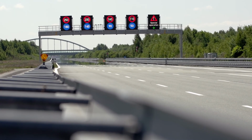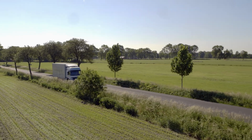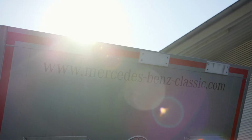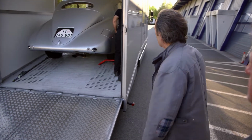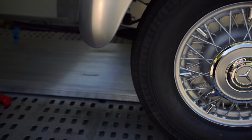What follows is the last and decisive act of the project. Papenburg in Lower Saxony. The high-speed test track of Mercedes-Benz. After 3 years of hard work, the moment of truth. The car has an inestimable value. Even the least risk has to be eliminated.